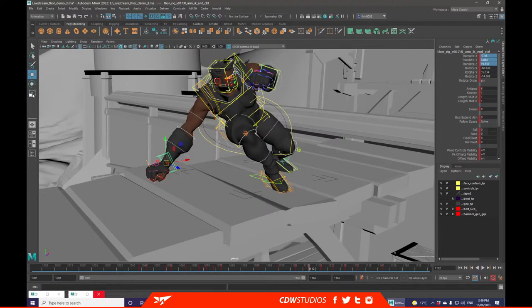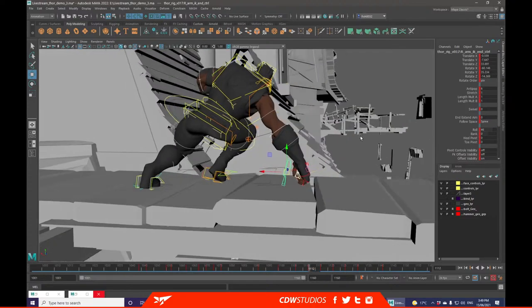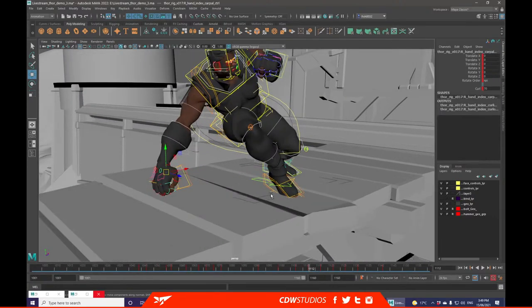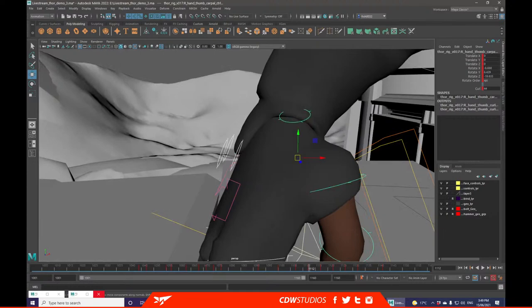This is another moment where, if I was taking advantage of this rig, because it has this beautiful little hand roll section, I'd start using the hand roll. Maybe not minus 90, but about there. Just because this has some nice effects on the fingers, and it saves you some anim work.